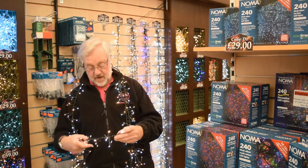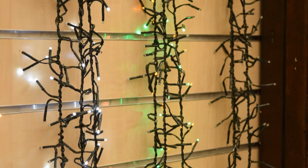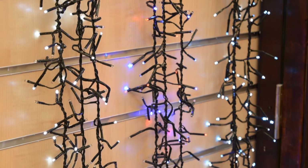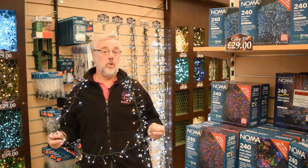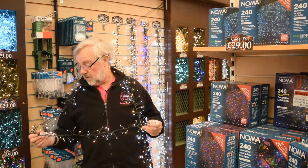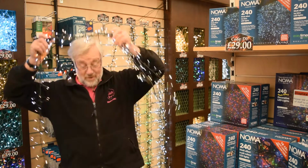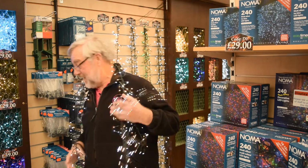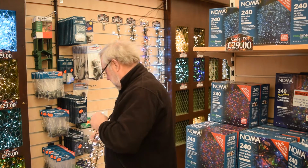First of all, cluster light. As you can see, an awful lot of lights, 360 lights on a much shorter length of cable, but there's been a great demand for this product, so Noma have brought it out this year. Can be used for all sorts of things: fireplaces, hearths. You can even hang it around yourself if you like, I suppose it depends how merry you want to be. Anyway, great, very easy, but it does give that wow effect.